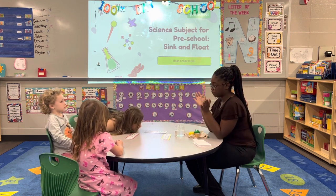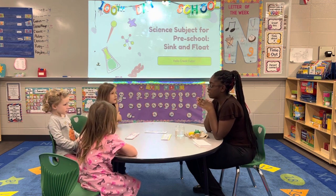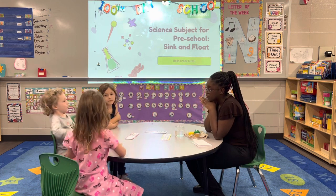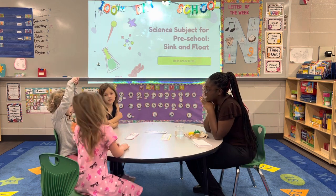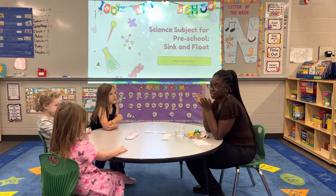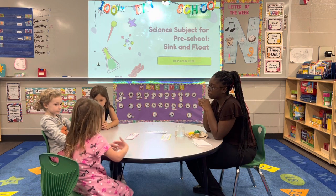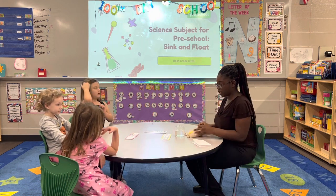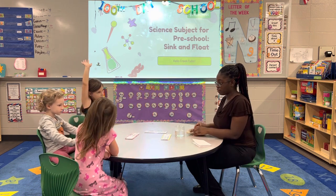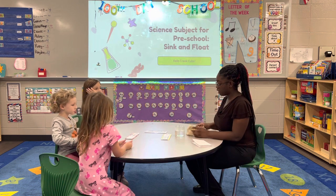So, Emma, when something is less dense, what does that mean? It means it's floating. Is it light or heavy? Light. Good job. Carolyn, if something is more dense, what does that mean? It's sinking. Why is it sinking? Because it's more dense. Is it heavy or light? It's heavy.